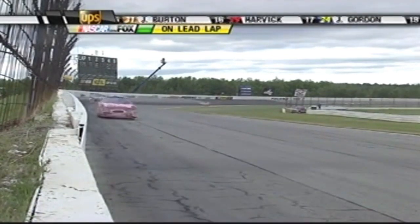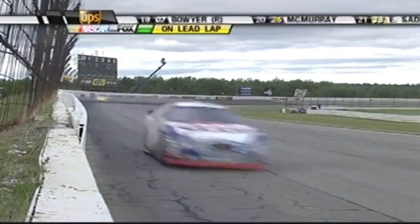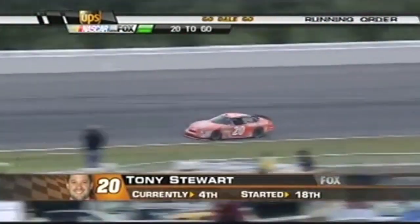Guys, the guy we definitely need to keep updating is Tony Stewart in that 20 car. Remember, driving hurt at Lowe's Motor Speedway a couple of weeks ago, sitting here in the top 5 right now with 20 laps to go. This is a great recovery for this race team and for Tony Stewart. Yeah, this is good medicine, Larry. He's in 4th place right now, and he would move up 1 spot in the Nextel Cup standings to 4th.